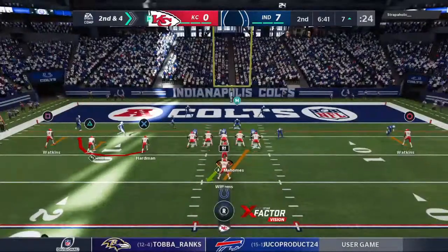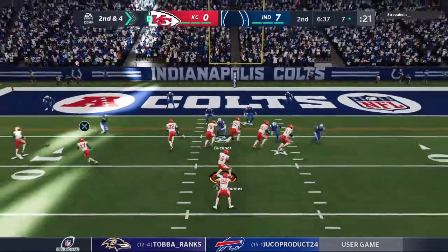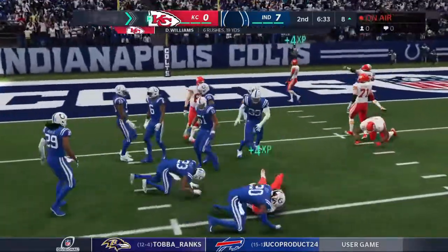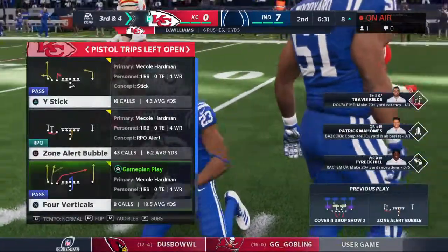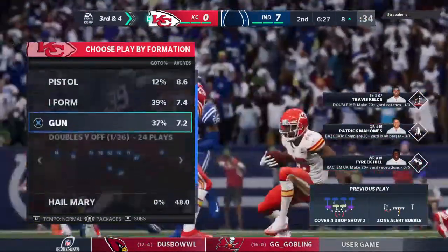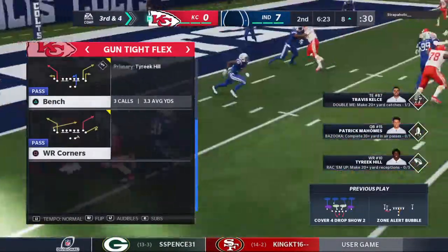4 yards to go on 2nd down from the 7. Now a handoff. Here's Williams. And not able to break away this time, as they're going to stop him right around the line of scrimmage. It'll be a loss of a yard, and that's going to lead to a 3rd and 4 coming up. And it's 3rd down.